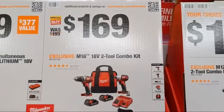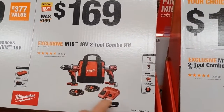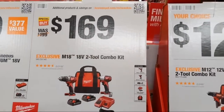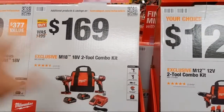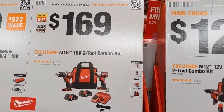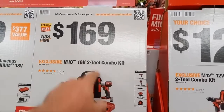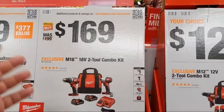Okay, we got a two tool combo kit. We got drill driver, impact driver, two 2.5 amp hour batteries, charger in a bag at $169. Years ago, when I first got on the M18 platform, it was a very similar combo kit, many generations ago, just like this. It came in a hard case though. I think I paid $199 back then for it. Those tools still run. Those batteries still take a charge, as crazy as it may be.